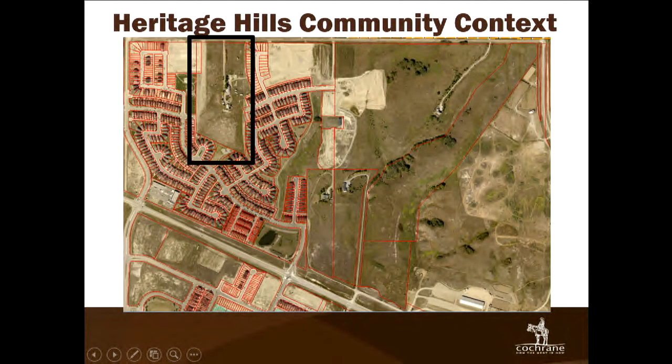So this map is just showing the Community of Heritage Hills. You can see Highway 1A along the south, Horse Creek Road along the west, Township Road 262 to the north. And then the subject parcel is outlined in the black box. So the approximately 20-acre parcel is located in the north central portion of the community.